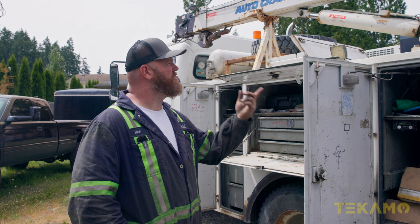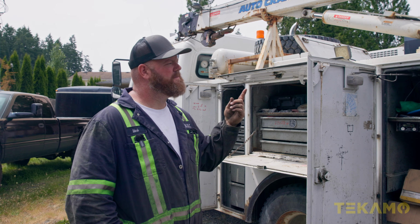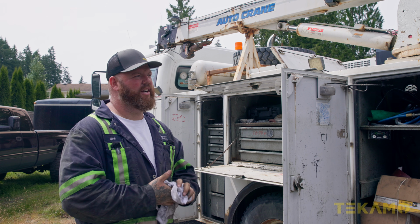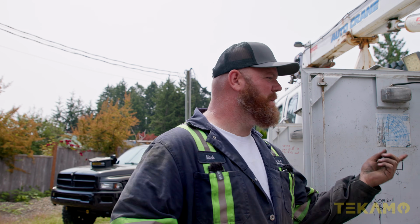The only thing I would do is try and get a bit more capacity. This is an 8,500. I've yet to max it out in a sense where I really need a bigger one. It's not 100% necessity. There's a lot of guys out there running 4,000 pound cranes and they're doing the job just fine.